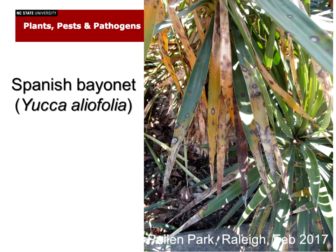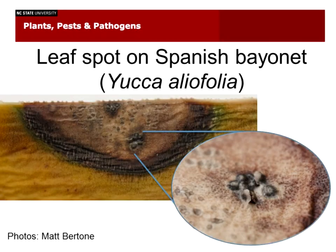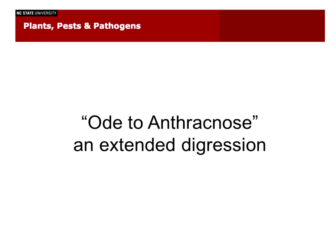And of course, take a closer look yet. Matt was kind enough to take these close-up pictures, and I thought, oh great, we're going to have something like a Colletotrichum. This is going to be an anthracnose disease. So I got all inspired to talk about the anthracnose diseases. I'm going to go on a kind of long digression, an ode to anthracnose. We've mentioned some of these diseases over the years here in Plants, Pests, and Pathogens, but we've never collected them all together under one roof. And we're going to do that now.